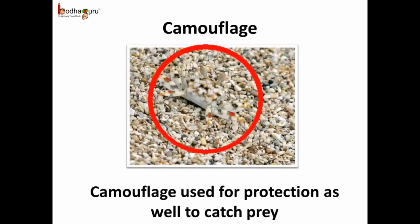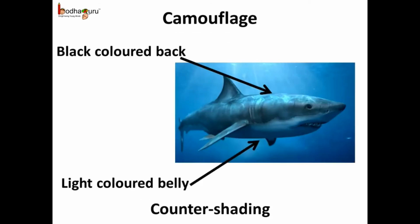How do the animals protect themselves in the water? Many sea animals use the camouflage technique, that is, getting mixed with the surroundings to save themselves in danger, like the sea crab. A few animals even use camouflage to catch the prey. For example, camouflage helps the shark during hunting.